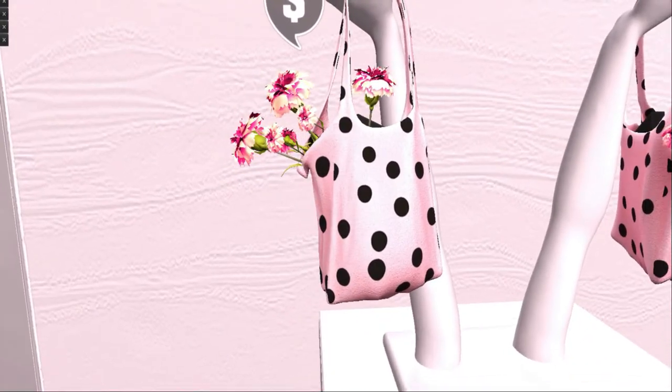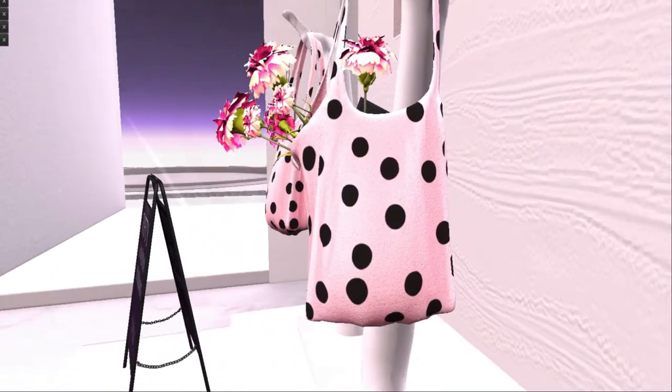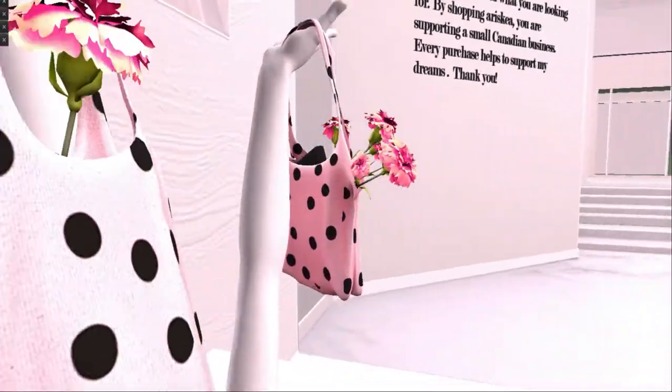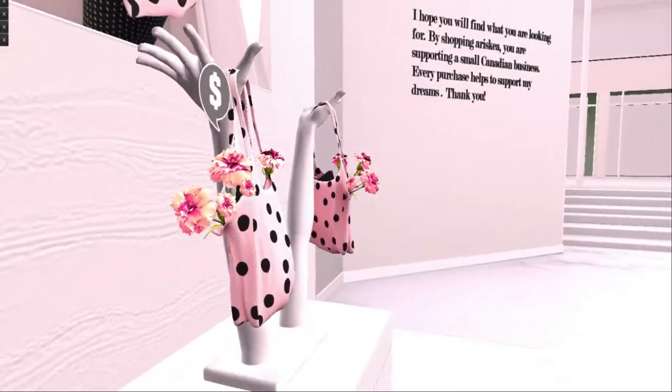And this product, as you can see, it's 50 Linden. I like the colors, pink and black. Because see, Wednesdays aren't the only days you can wear pink.